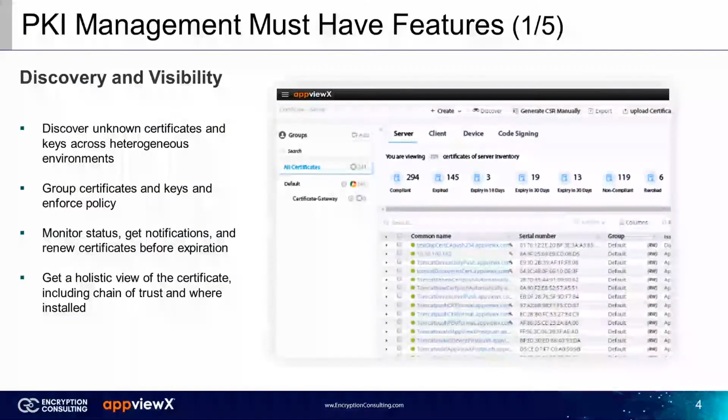So jumping right into the subject matter, I'd like to focus on the PKI management must-have features. We're going to be describing 5 of those must-have features individually. First of all, discovery and visibility. We have a screen image there of a server certificate inventory as discovered from a particular certificate authority, an internal CA, for example.